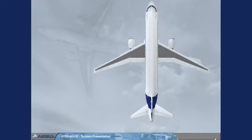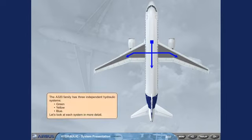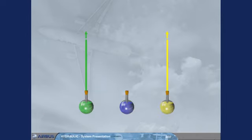The A320 family has three independent hydraulic systems: green, yellow and blue. Let's look at each system in more detail. The green and yellow hydraulic systems are each pressurized by an engine-driven pump.